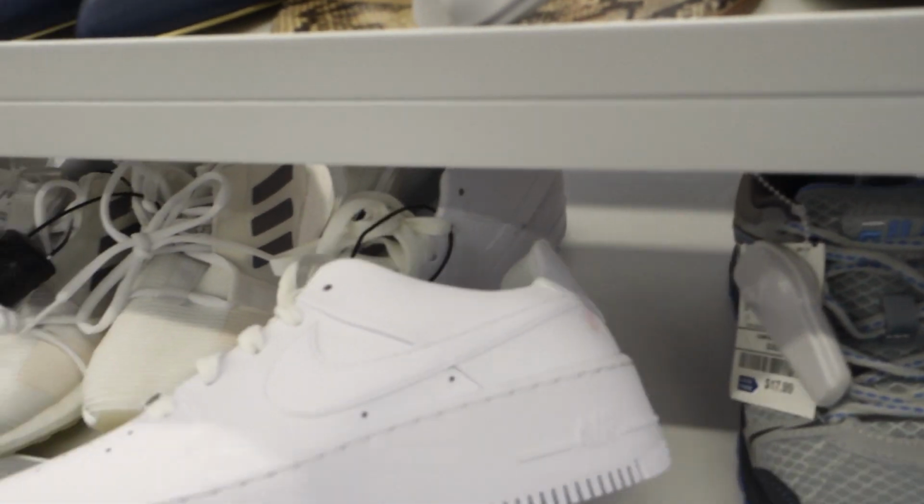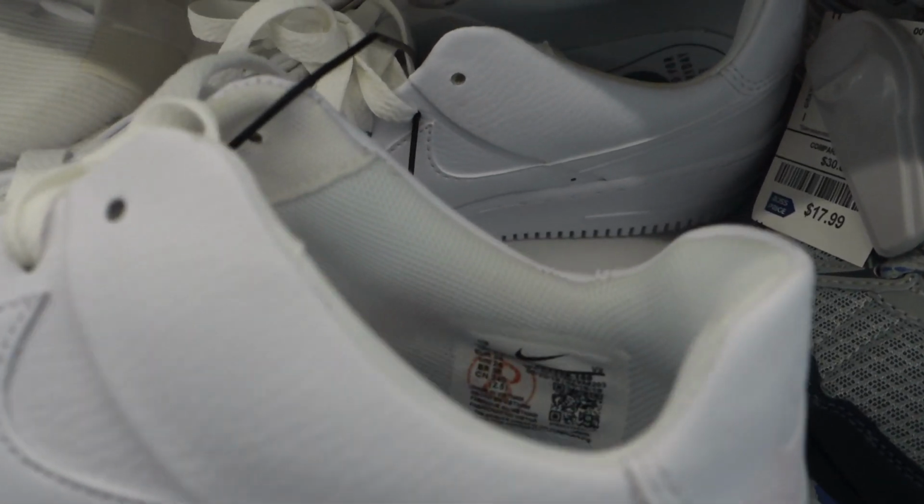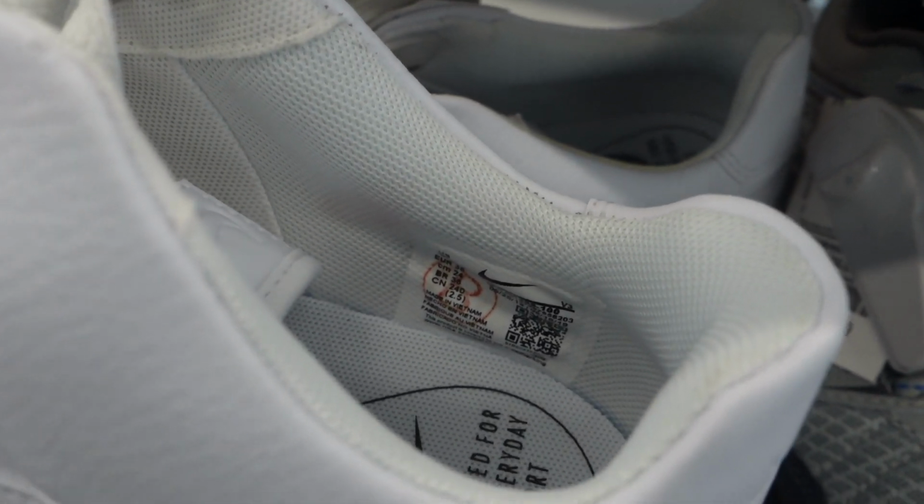Alright, y'all, so we're just gonna hit up the women's shoe section first. And at this Ross, the first thing I came across was this pair of all white Air Force Ones, but this is actually a B grade.